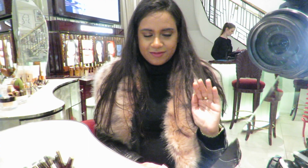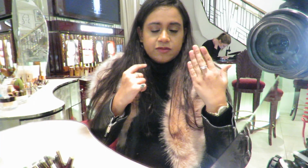Loved it, and I am so happy I finally got to experience the Magic Away concealer. I have read all about it. It's just launched and I loved it. Like, it literally was magic. I took a before and after picture, not the before and after picture, I took the one eye picture with the Magic Away concealer and one eye without it. I'll put it on the side.